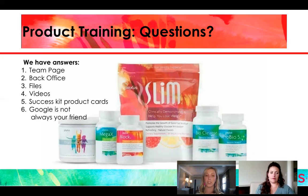When you ordered your success kit that came with your welcome pack, it comes with product cards. These product cards are small cards that give you just the highlights, the key points of each product, good things that you can talk to people about when they have questions or when they want to learn more.